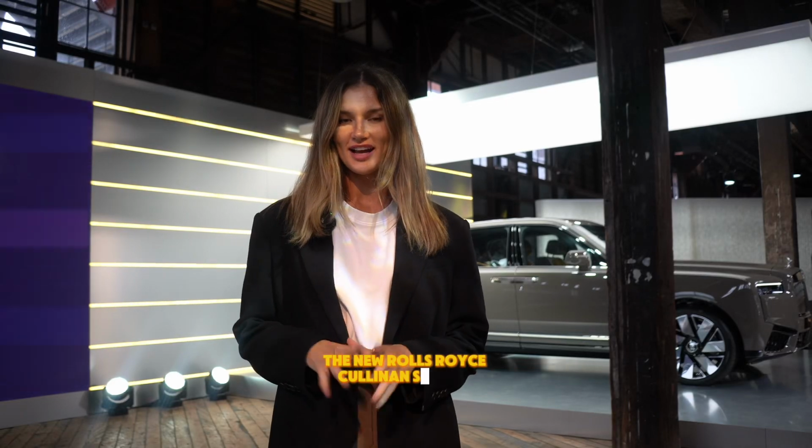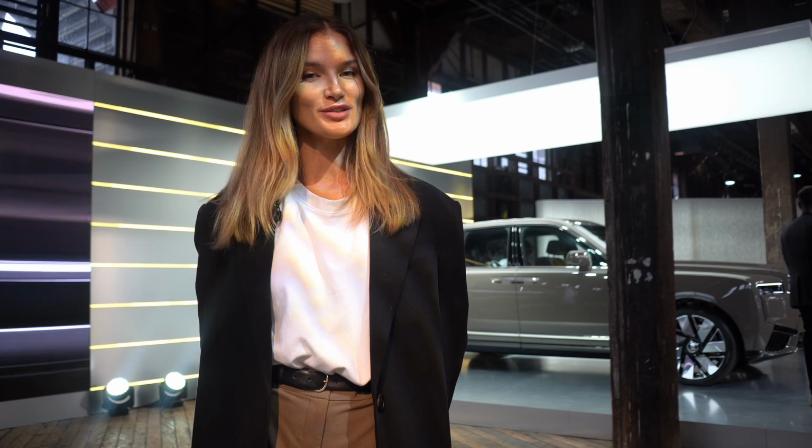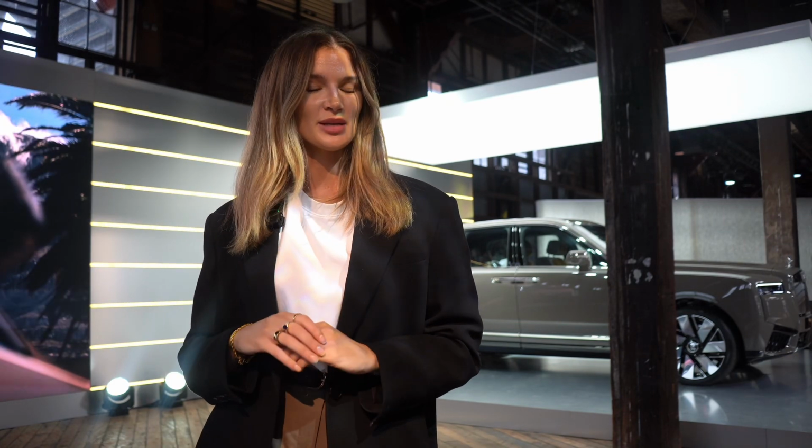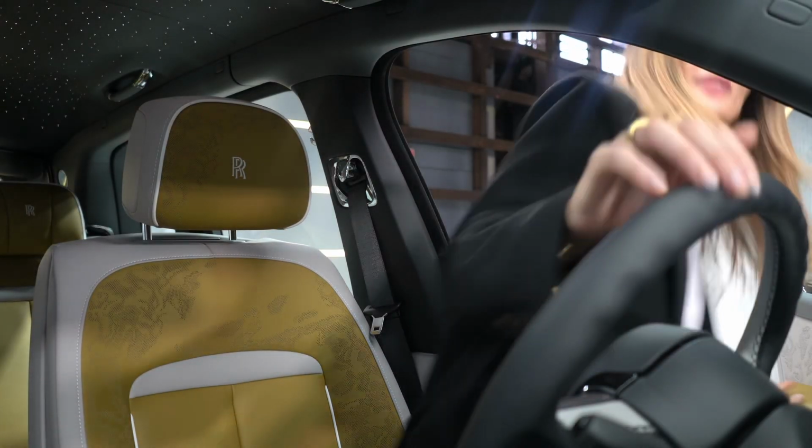When I think of Rolls Royce, I think of the 119 years of history. Established in 1904 by Charles Rolls and Henry Royce, the brand quickly gained a reputation for producing some of the finest automobiles in the world. Fast forward to 2024, I would like to introduce you to the Cullinan Series II, the midlife refresh of Rolls Royce's most popular model.